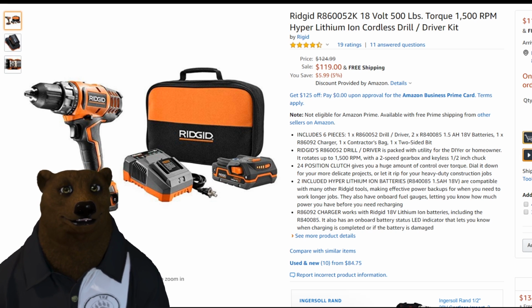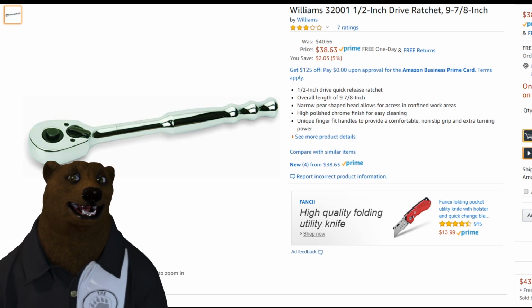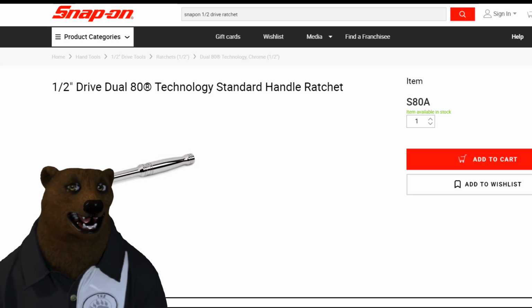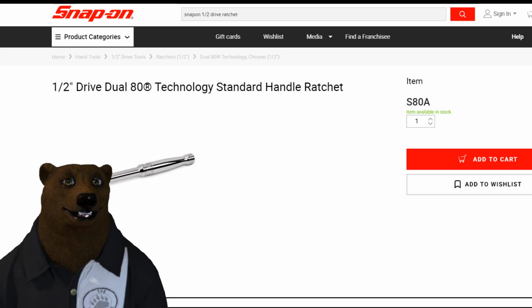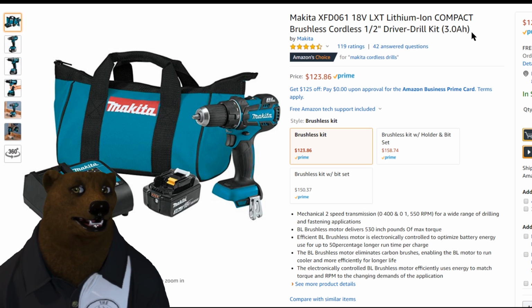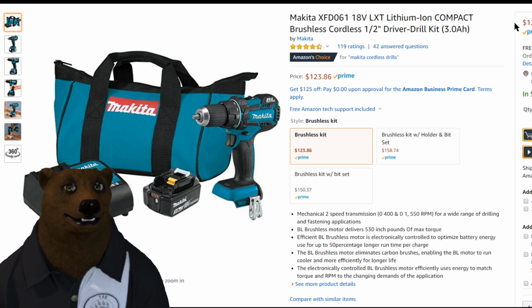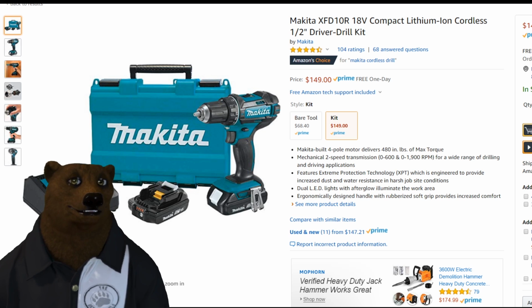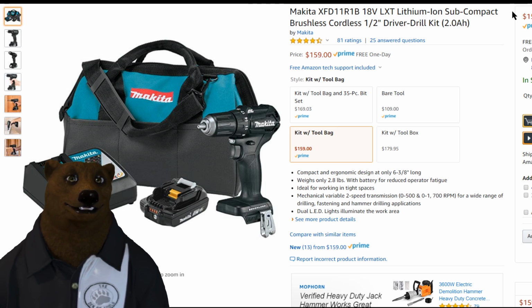So this is something that's been around for quite a while, this concept of good, better, best, or consumer, prosumer, pro. And also, this isn't just power tools, all right? You're going to see this in hand tools as well. Snap-on makes the Williams, the Blue Point, and of course the Snap-on itself. All of these half-inch drive, about the same size, standard handle ratchets, with a huge price difference between $35 and $167. And again, as I said, even the brands that only have one brand under their name, such as Makita, they do the same thing. We've got the Makita drill driver set here for $123.86. You can step up to their middle line one for $149, or their higher end one for $160.